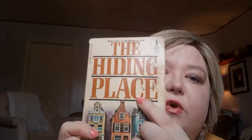This, of course, is The Hiding Place by Corrie ten Boom. We actually used the Focus on the Family audio for this book, so it's not necessarily word for word, but we loved it so much. I had read it previously when I was a lot younger, but Josiah loved it so much that we actually gifted brand new copies to all of my nieces and nephews on my mom and dad's side. So this is so good, and it just is powerful, and it's all the things our kids need to hear.